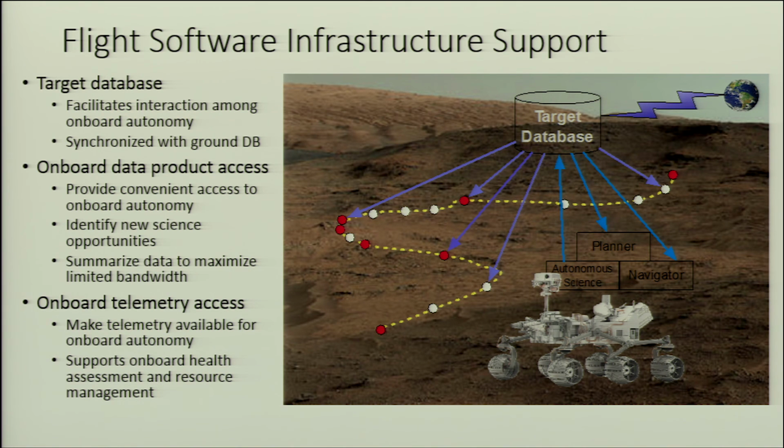More traditional capabilities on flight systems, such as data products and EHA: we have such valuable information that the rover collects, but we package it up and send it down to Earth, giving very difficult access on board to that information. And so we're looking at ways to improve access to that so we can respond, investigate science opportunities in the science data and make sure we can assess the vehicle state and resource levels with the telemetry data.